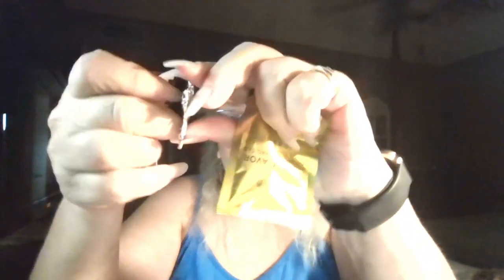So I figured this is nice. It does come with 2 discs. The discs go in the back. In here, there's a slot, right? And the discs go in the back. And the clip for it is in here too. And the clip just goes in.